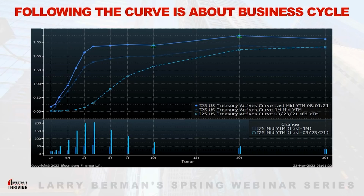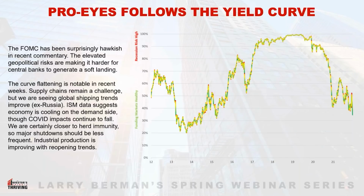But what our ProEyes indicator does is it basically says, what is that funding, what is that yield curve telling us about the funding versus the lending part of the curve? So again, I'm looking at the money market relative to the 10-year, not the 2s, 10s. Money fund, and right now, the funding markets are still pretty healthy. Okay, so we don't need to worry about this.